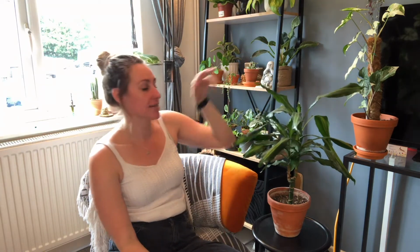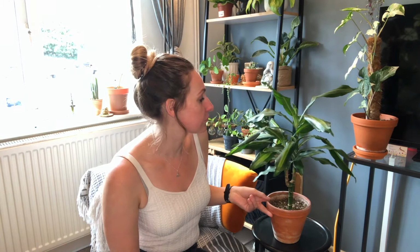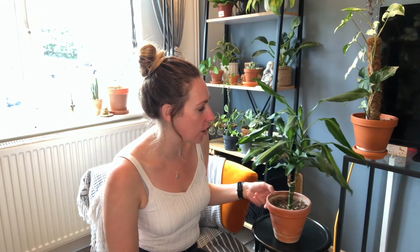This plant can grow to be really big. I actually got this when it was quite small. So I don't actually know if I have a picture of it when I first got it, but it was really quite small. It was like way down here. So it has grown quite a lot. I don't think I have any pictures of when I first bought this. But yeah, it has grown quite a lot and it really loves it.